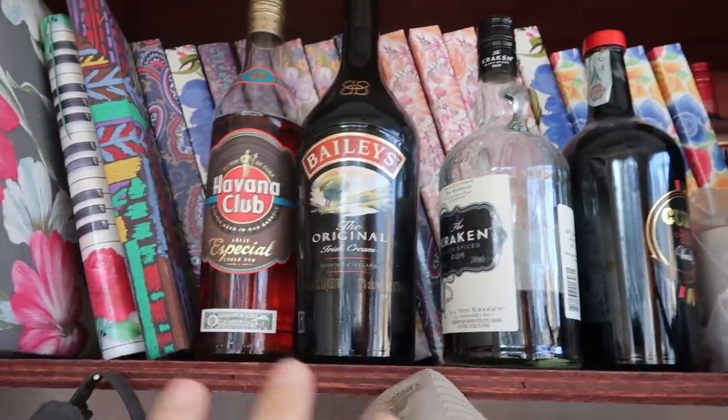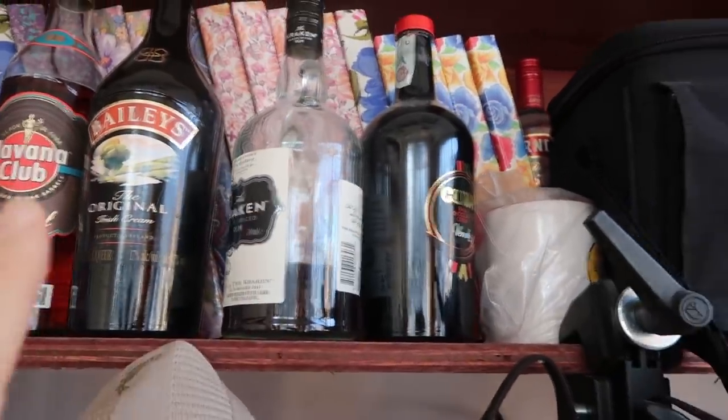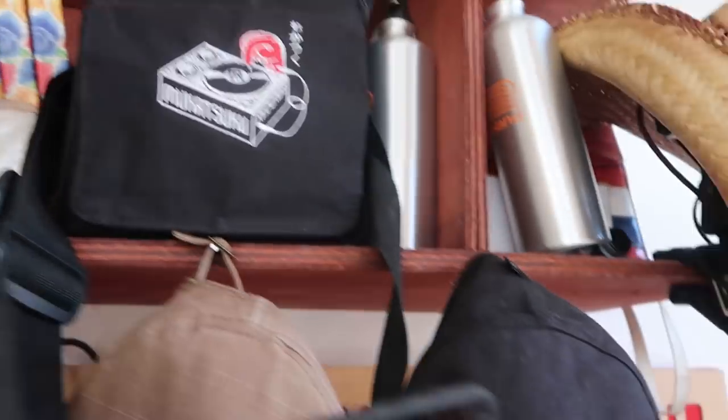I'm not a drinker, but I like to have some drinks around the studio in case I want to celebrate with some client or anything like that. This is my favorite collection of 45s when I go out and DJ. Back here, you can see my collection of 45s from when I was a little kid, and my tapes from when I was a little kid. I'm not gonna open them up. I think I'm gonna do a whole video about that.